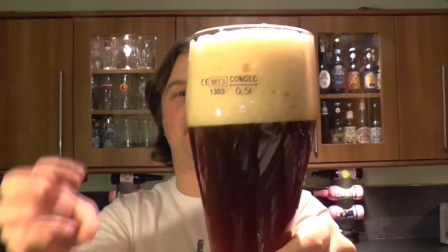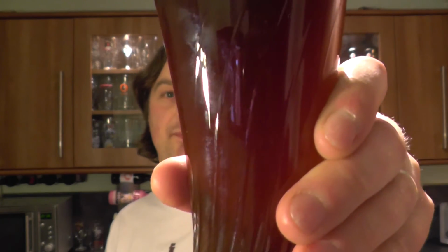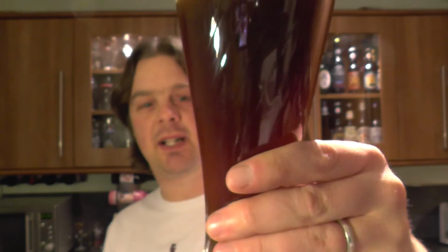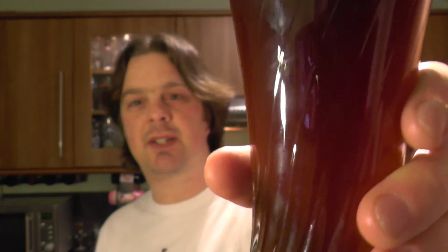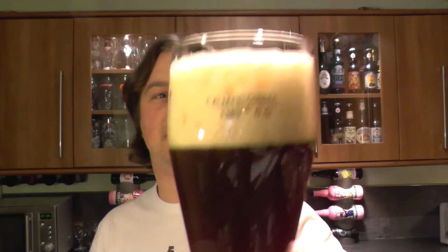This one is a 3-finger tan coloured head. As I mentioned earlier, it's an unfiltered beer. A nice kind of dark chocolate look to it. Nice levels of carbonation rising up the side of the glass. Let's get the aroma.